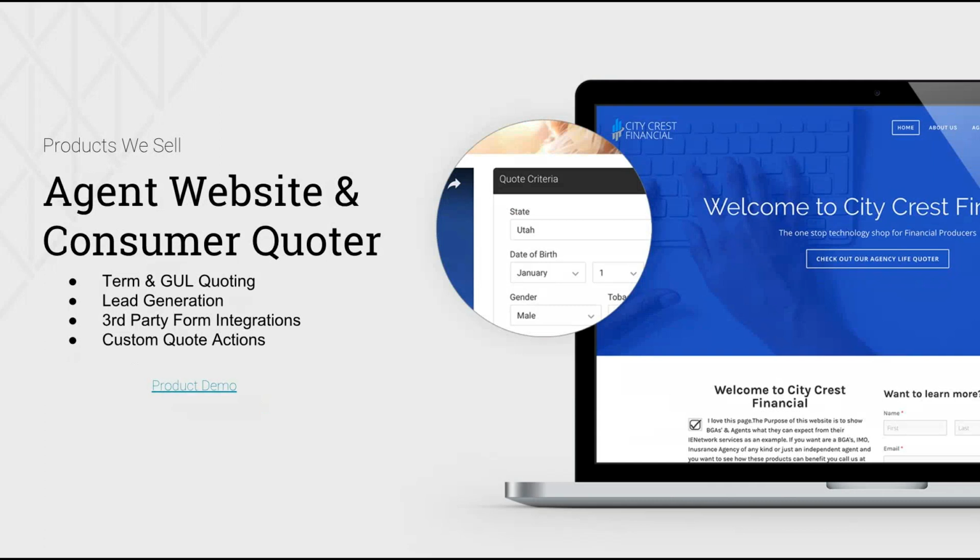We have our agent website and consumer quoting. This is where we do more of the lead generation side of things. With the IXN platform, we have our consumer quote engine, and there's two ways to essentially purchase it. You can come to us directly if you're an agent looking to do some marketing, or turn your website into more of a lead generation tool.